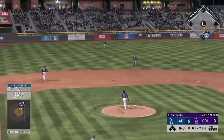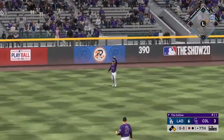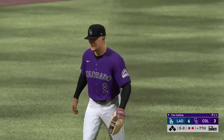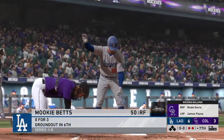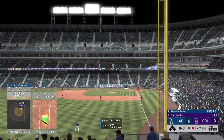Lifted in the air out towards left center. Daza is in his tracks now, and that's out number 2. Now batting, the right fielder, Mookie Betts. Next for the Dodgers, Mookie Betts. He was retired via the ground ball last time up.